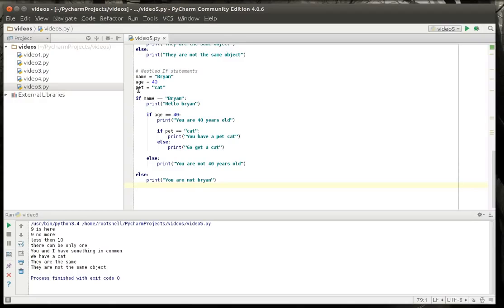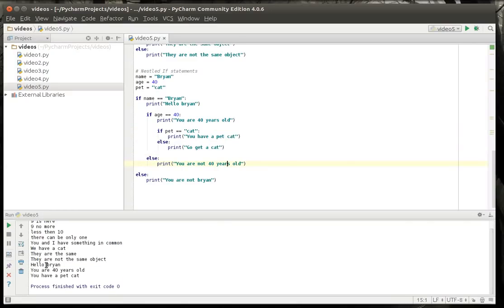We've got three variables, name, age, and pet. Name equal Brian, so it's going to print hello Brian. Age is 40, it's going to say you are 40 years old. If not, it'll say you're not 40, or you're not Brian, depending on what we've changed. And then we've got our cat. So let's run this. Hello Brian, you're 40 years old, you have a pet cat.